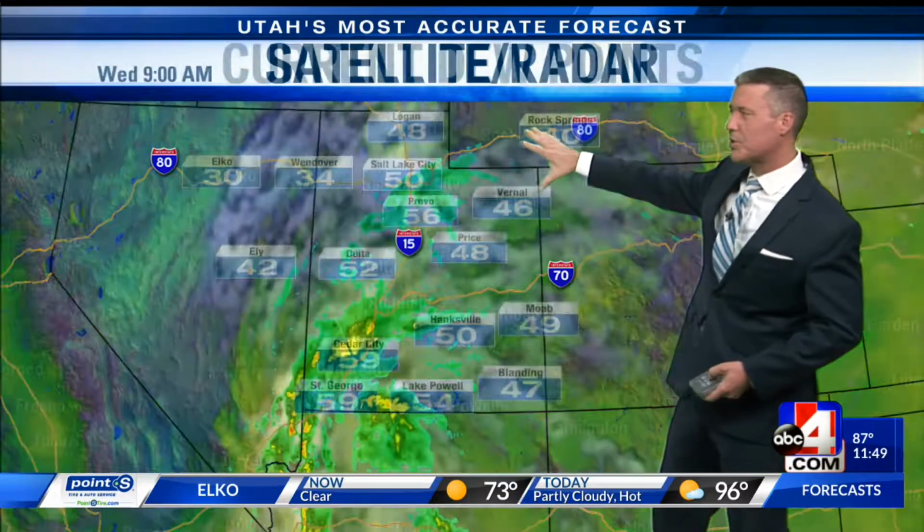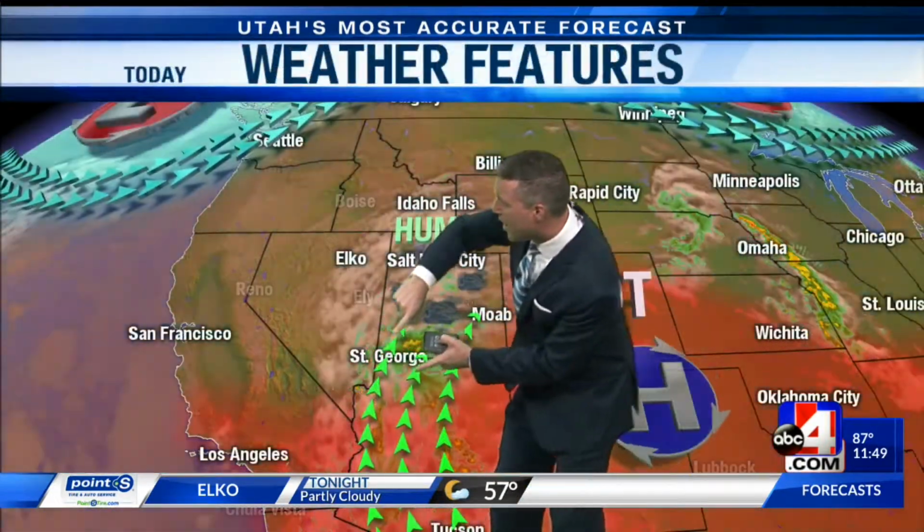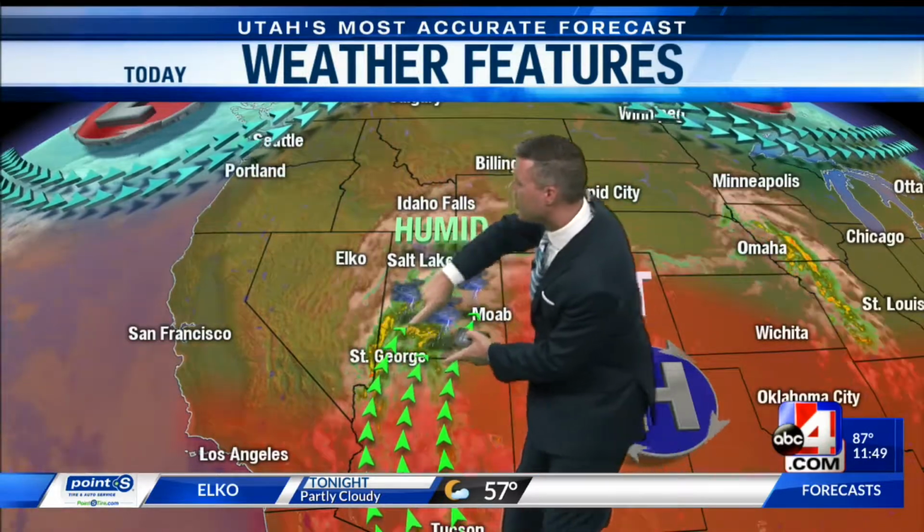Speaking of humidity, it's best measured with dew point temperatures, actually measuring the water vapor locked up in the air. The higher the number, the more water vapor we feel, that is, the more humid. Most of the time we see 30s, 20s and 40s, even drier air like Elko, but we've got 50s and 60s all throughout dew point temperatures. That's Utah humidity. And right into the bigger picture, this is a plume of that humidity with embedded showers and thunderstorms that extend all the way from Utah into Arizona.